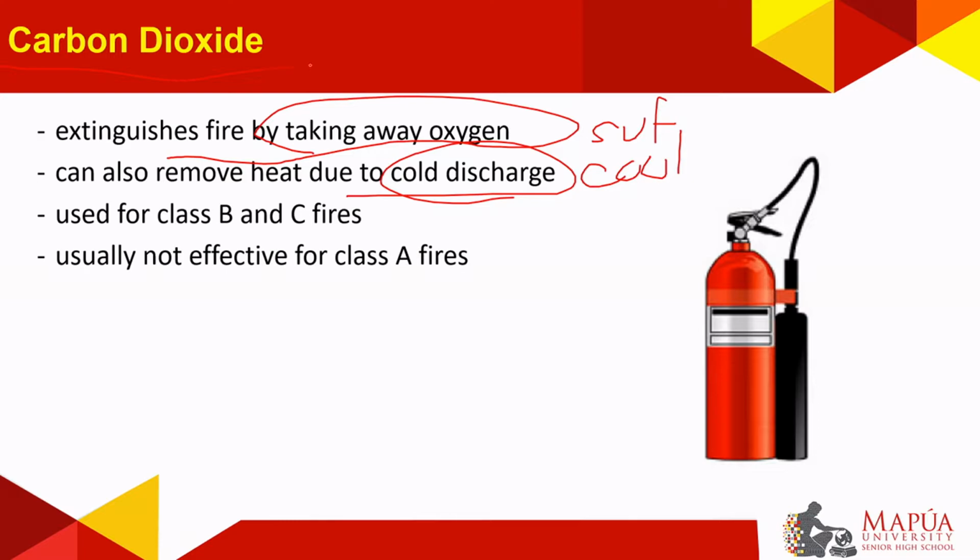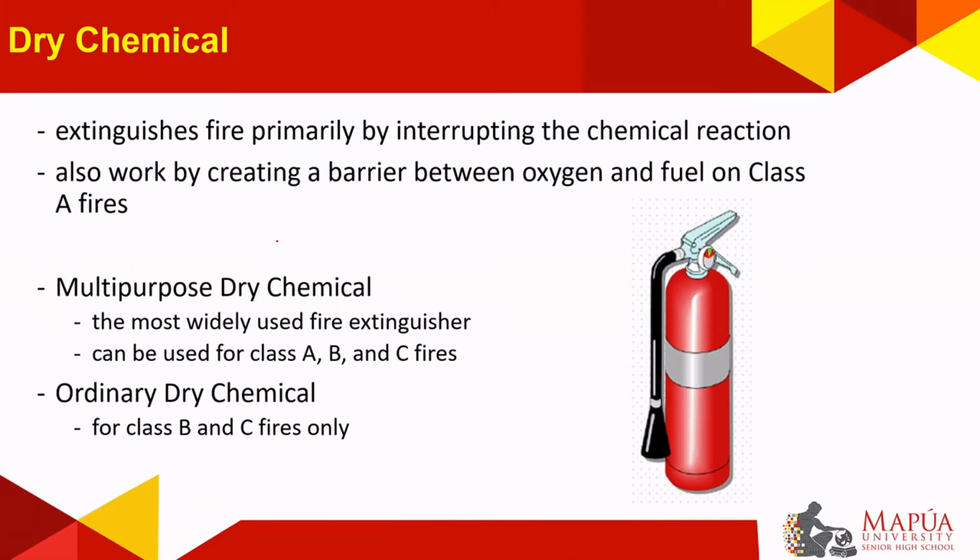Therefore, a carbon dioxide fire extinguisher can be used for Class B and Class C fires. And it's not usually effective for Class A fires. Then we have a dry chemical fire extinguisher.